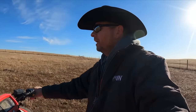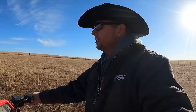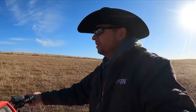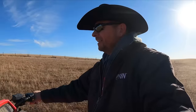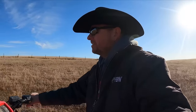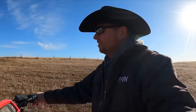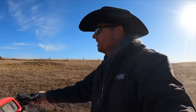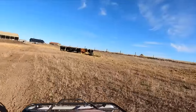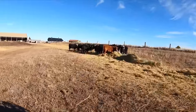Okay, we're gonna head up here and hopefully we've got her pretty close to the gate. I don't know. We're gonna find out. I've got the gate open. I actually put some feed inside the pen to kind of get some of these guys to come in. And water is down here also, so that could be a deciding factor. But it's not, because she's right there with everybody else.